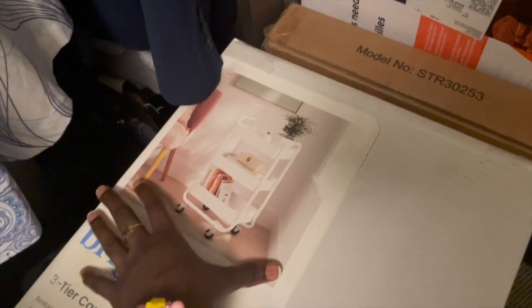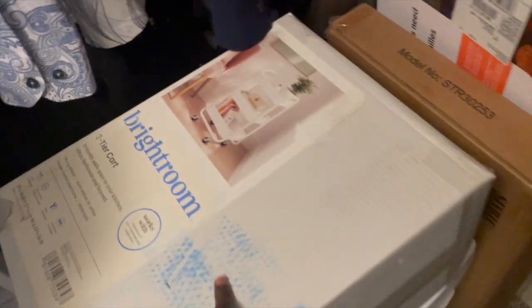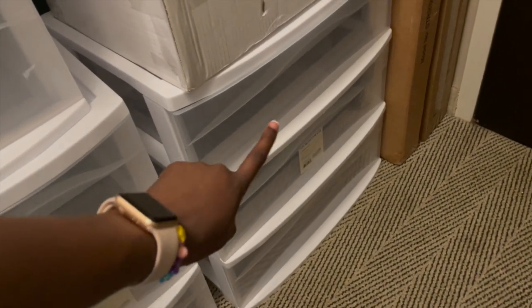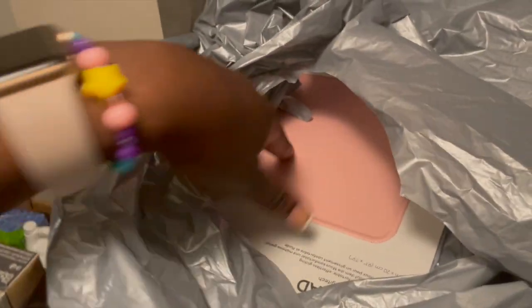I'm using this as a snack caddy for next to my mini fridge. We got that from Target. It's really cute. Can't wait to set it up. These are storage containers for underneath my bed from Target. We got one long one and then two of these skinny ones that we're gonna put next to it. Aesthetic.